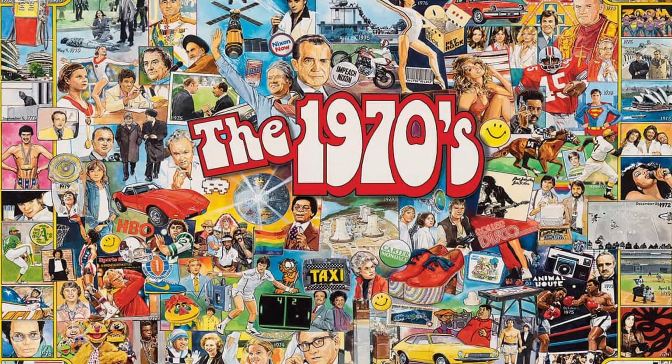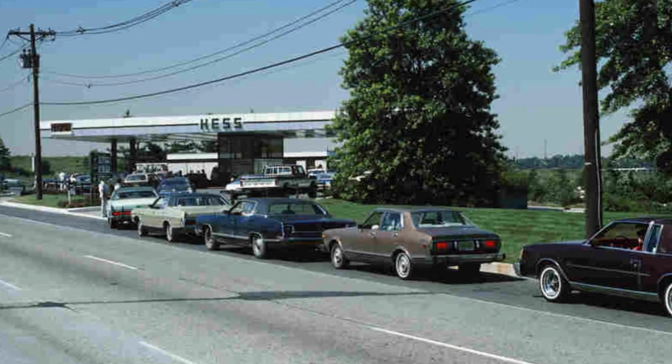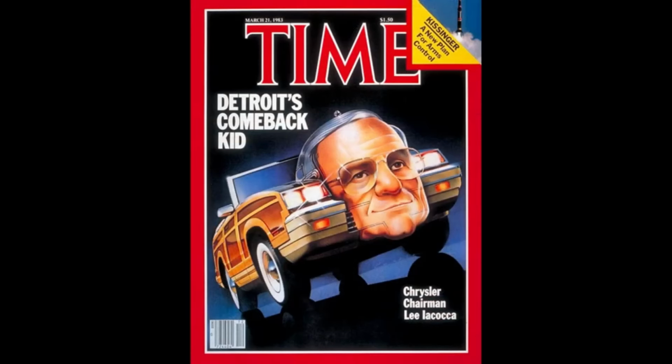Now, it's safe to say that the 1970s weren't too kind to the automotive world. We had 2 oil embargoes, a government crackdown on emissions, fuel economy, and safety, and an influx of economy cars from Japan and Europe. The Chrysler Corporation was in particular dire straits at this time. On the verge of bankruptcy, they hired Lee Iacocca in 1979 as president.